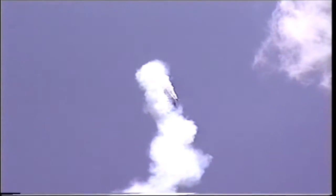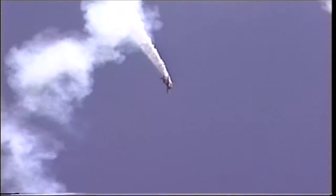Your wingmen now out to the right and left, forming synchronized maneuvers. Two small turns.